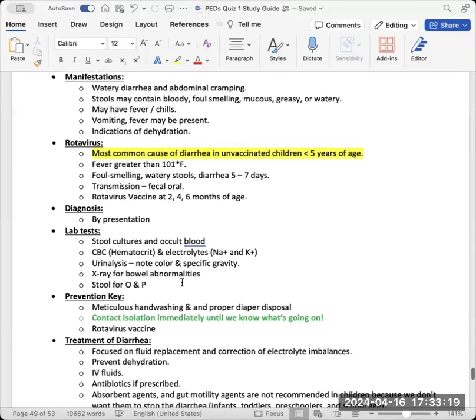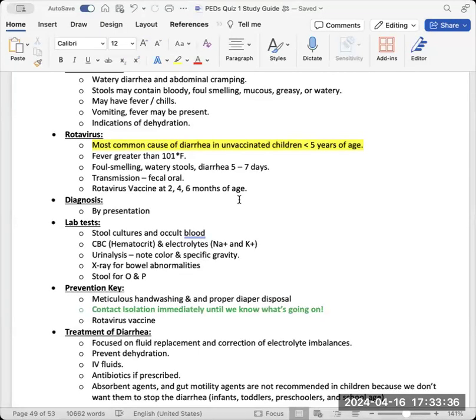So for rotavirus, it's the most common cause of diarrhea. I want you to know this one. In unvaccinated children under 5 years of age, they're going to have a fever greater than 101 degrees Fahrenheit. They're going to have foul smelling, watery stools that will last for 5 to 7 days. It's transmitted through the fecal oral route. So, kids don't wash their hands, or somebody does a diaper change and doesn't wash their hands properly. There you go. Now, the rotavirus vaccine can be given at 2, 4, and 6 months of age. I think it's given at each of those times.